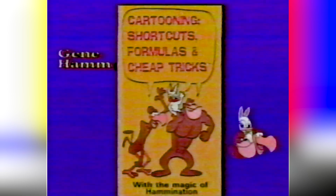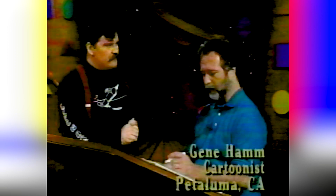Cartooning shortcuts, formulas, and cheap tricks. I'm really pleased to introduce you to Gene Hamm today. A few months ago, I was at the National Art Teachers Convention in San Francisco, meeting all these great art teachers, and Gene Hamm was there, and he agreed to come aboard the Imagination Station. Now, Gene, you're going to be showing us some of your really neat techniques in cartooning today. Yeah, these are all things from my video I'm going to show you.